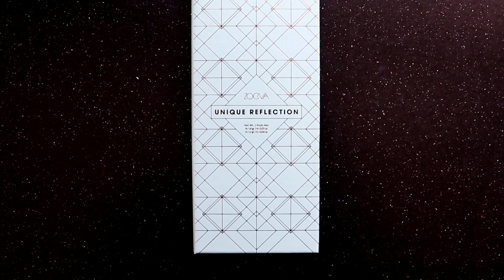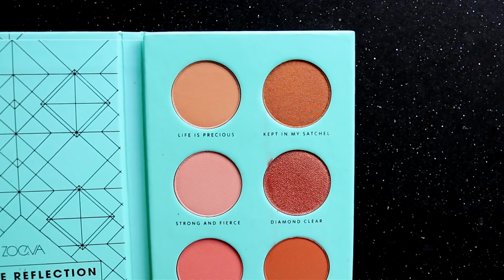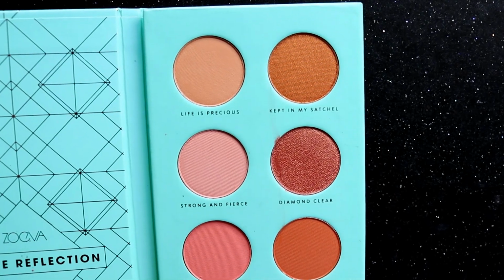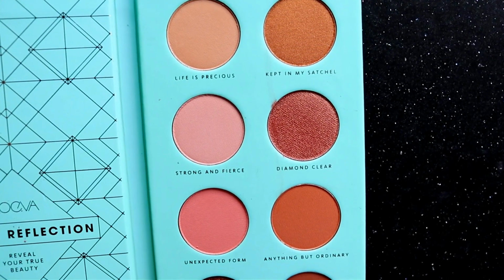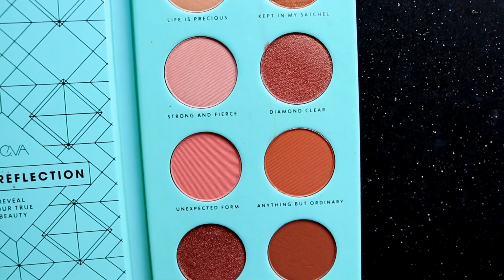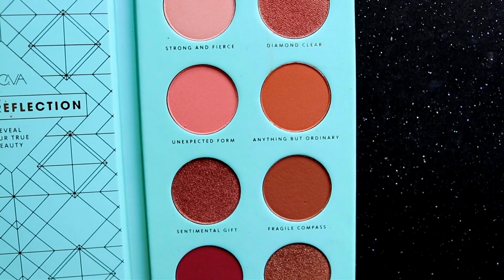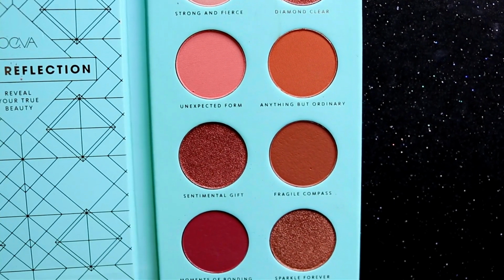The cost is £17.50. I bought it from the Zoeva website. It is super, super fast with delivery. It is amazing. Credit where credit is due. It is paraben and perfume free. And it has 10 eyeshadows in total, 6 of which are matte, and then 2 shimmers and 2 metallics. And really, I think that's all that you really need to know.